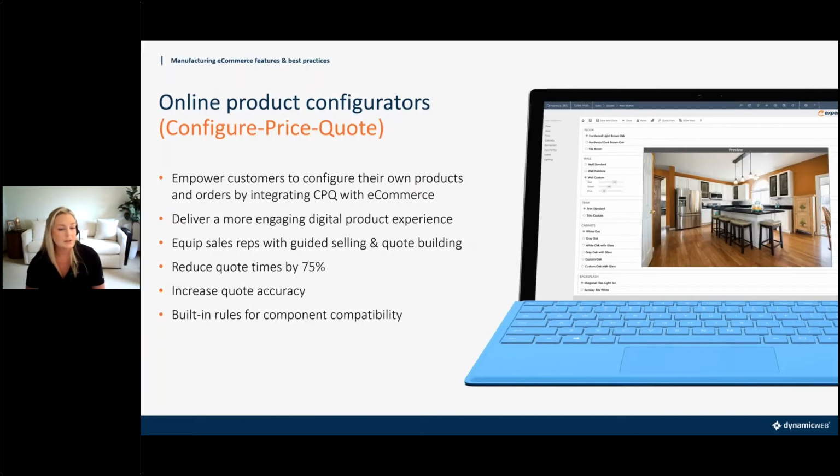And then, of course, we also have in the manufacturing space, a lot of times your products aren't suited for that B2C environment that we talked about. It might not be a make to stock item. It might not be a finished item. So offering them something like a configurator in the end user experience is extremely beneficial. So something like a configure price quote or CPQ system. You can deliver a more engaging digital product experience that way and equip your sales reps with a guided selling and quote building tool.